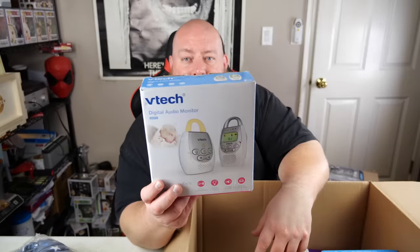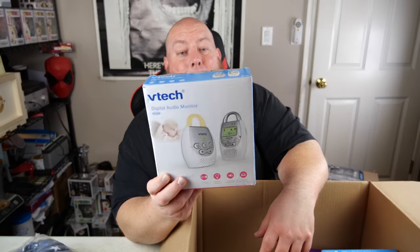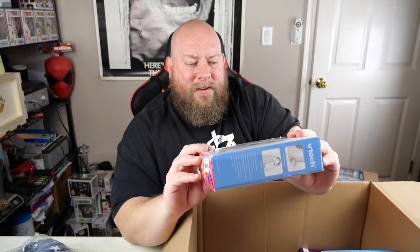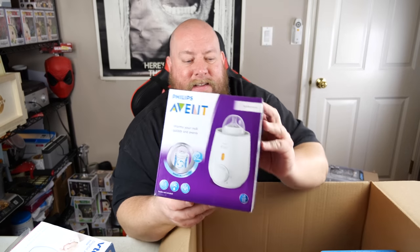VTech digital audio monitor. You get a lot of these in liquidations. You get a bunch of these. I think half of it is because people have baby showers and they might get 4 or 5 of these at their baby shower. So they return them to Amazon and then they get liquidated. It's been opened up, not factory sealed, but I usually sell these used for about $12 to $15, depending on how many I have. I think that's the only one I have right now, so I'll probably price it more towards $15 to see if I can sell it.